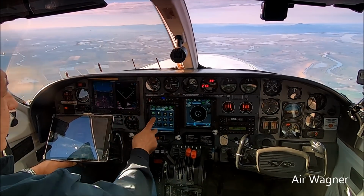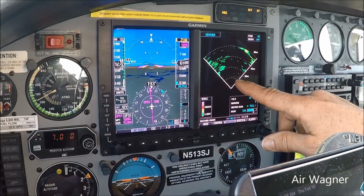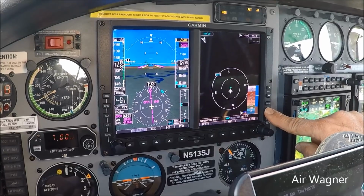is turn off the autopilot. I don't need the weather, I don't need the radar anymore. So we're going to take the mode and turn it to off. And I'm going to go ahead and go back to this screen.